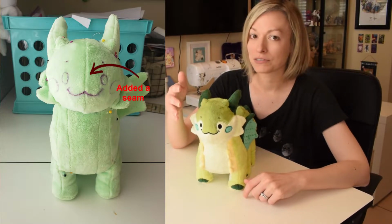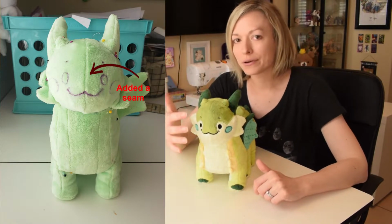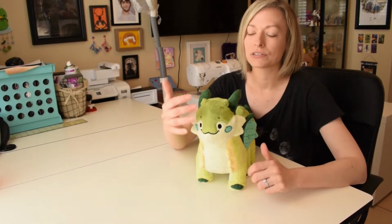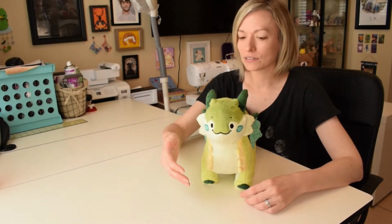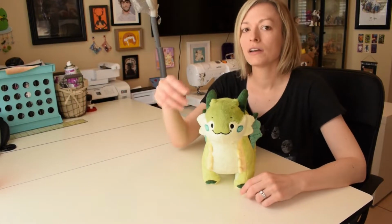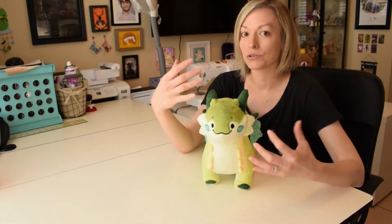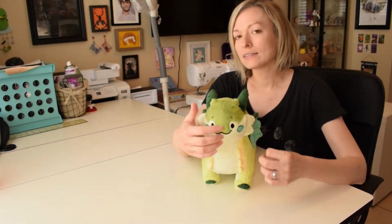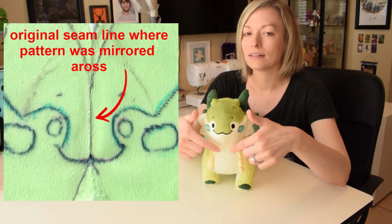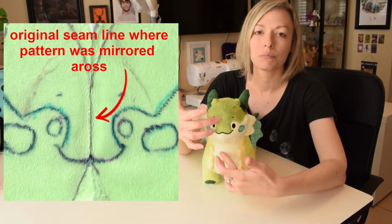And so you can see in this prototype here, I have that seam running down the face, but I try to avoid seams going down the face, especially in the areas with embroidery, just because it can be kind of distracting and detracts from the overall design of the plush. So my plan was to prototype it with that seam down the front just so I could get that round shape, but then I can remove the seam where it ends up being a little bit more of a straight line at this area in the pattern, and then just run the dart down to that point.